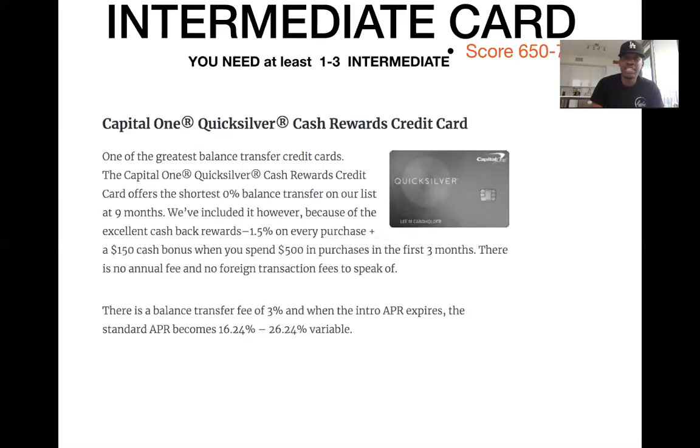The next intermediate card, you don't need all of them, but I'm just telling you some. I just want you to have 1 to 3. It is the Capital One Quicksilver card. That's a cash rewards card. They have balance transfers. They don't charge for that. You have 0% interest.